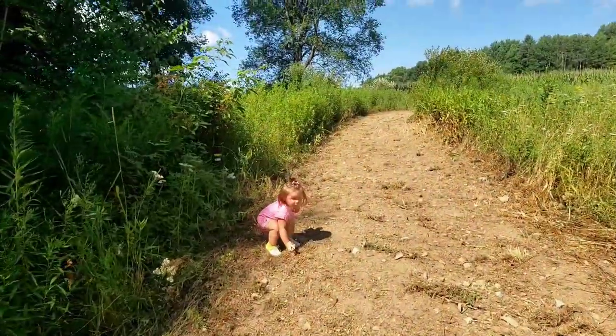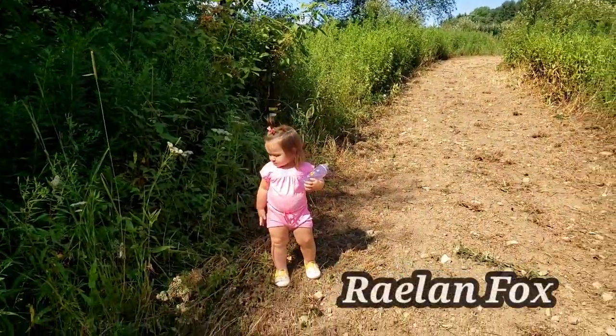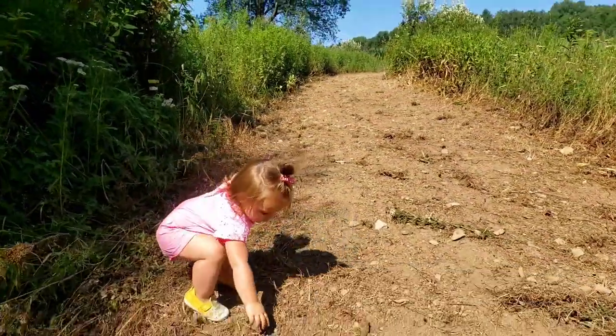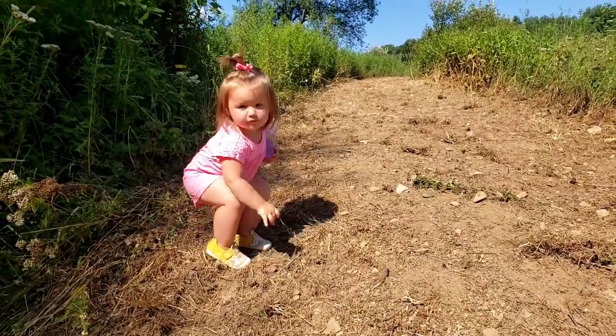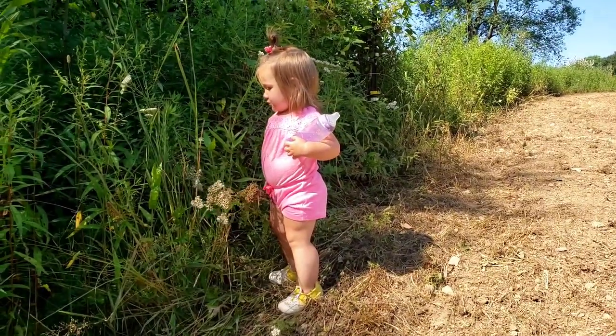Go ahead. Yep, picking up rocks. Throw it. Show them. Yeah, good girl. You're my little helper, huh? Who's my little helper? Say, Ray Ray. Gonna pick up rocks out of the food plot. Throw them in the woods. Good job, baby.